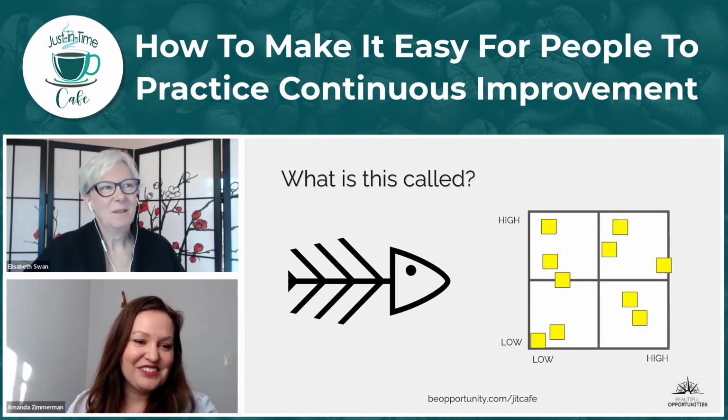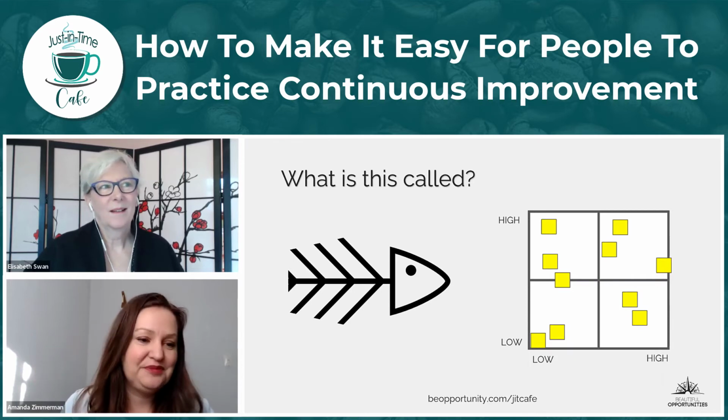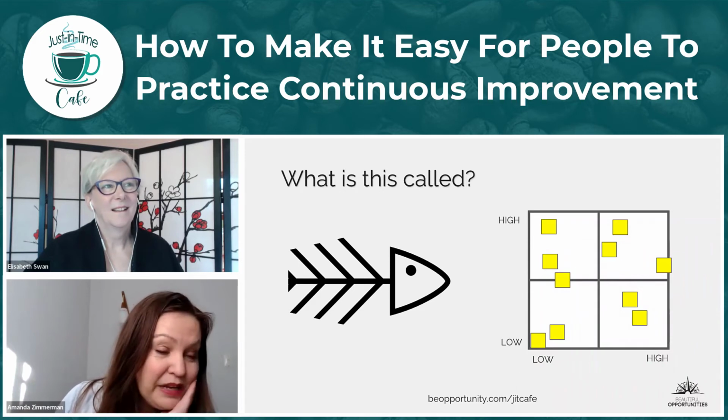All right. So we'll do the countdown again. So 5, 4, 3, 2, hit that enter button. Ooh, all kinds of things. Cost benefit analysis, effort versus impact, Eisenhower decision matrix. Ooh, not heard that. Pick chart. Johari window. Yeah. Ooh.